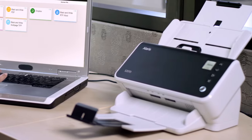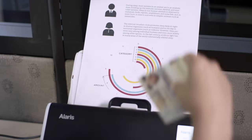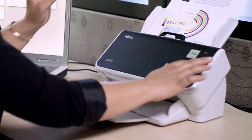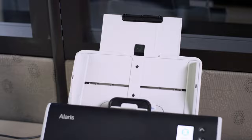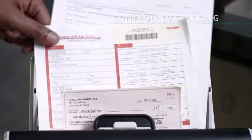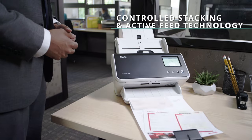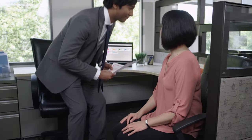The S2000 Series provides the right experience, redefining ease with the latest and improved feeding function for a variety of business documents, including exception types like passports and ID cards. Controlled stacking and active feed technology deliver unprecedented document handling. That's meaningful time saved that you can spend with your customers.